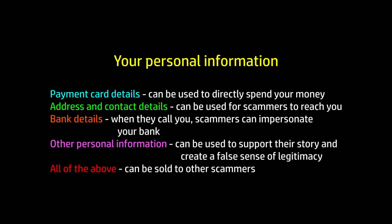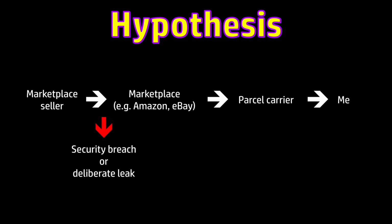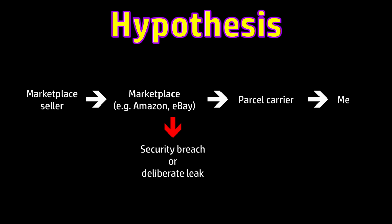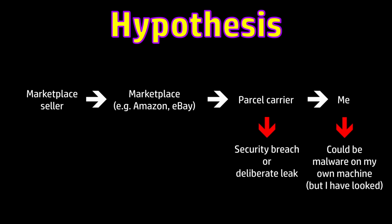One other side note here, whilst sometimes these sort of scam messages are sent out indiscriminately to very large numbers of recipients, I have noticed what I believe is a correlation between times when I'm expecting a parcel via a specific carrier network and scam messages purporting to be from that carrier network. My hypothesis is that information is being leaked or stolen somewhere, allowing scammers to target their potential victims more surgically, and this type of scam is easier to fall into if you are actually expecting a parcel from that specific carrier around about the time when the scam text arrives. But as always, calm vigilance is the approach I recommend.